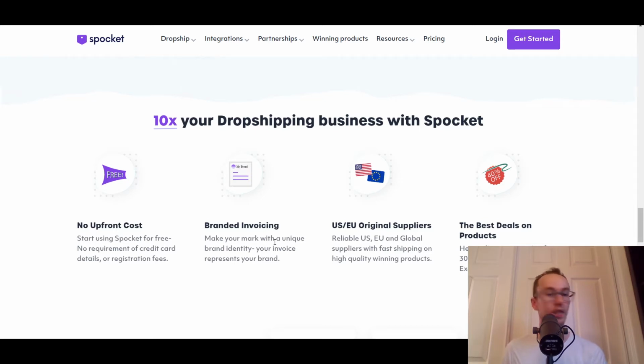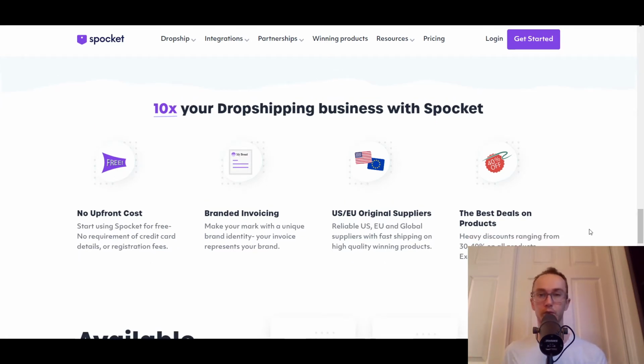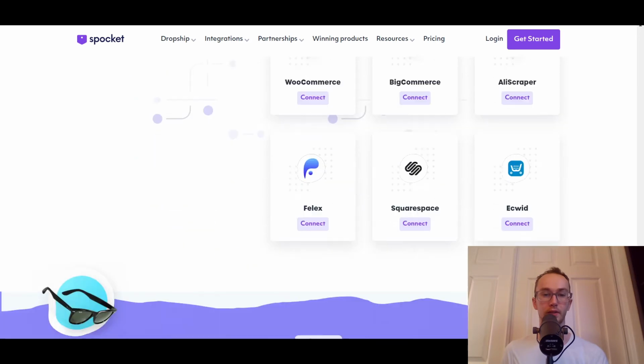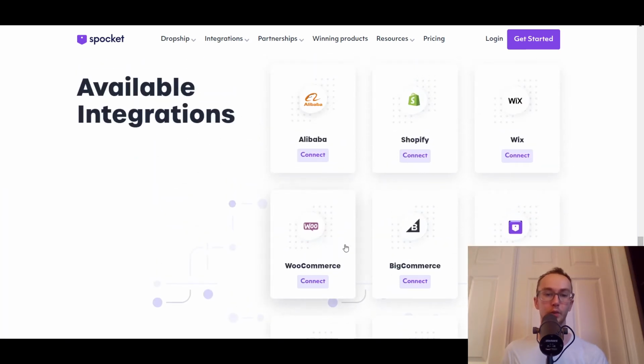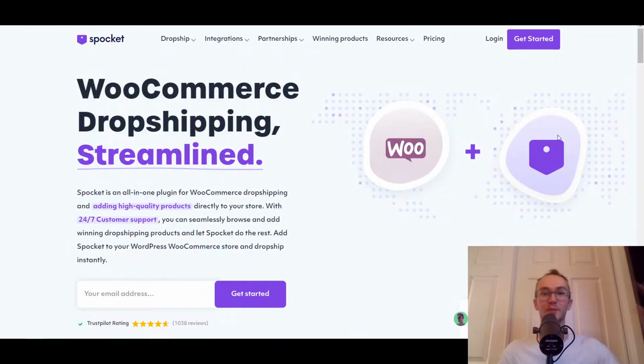They have the branded invoicing as well as the US and EU products. And they have various different discounts exclusive to Spocket on their suppliers. So when you get access to their branded suppliers, then that is the discounts you get directly through Spocket. So as you can see, they have a lot of integrations, including WooCommerce, which is important, of course, for this video, since we're talking about WooCommerce dropshipping plugins.